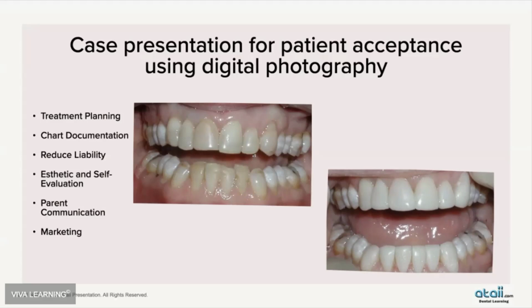You need a good camera. You need a really good camera, and your iPhone isn't going to do it. Your intraoral camera isn't going to do it. And some of you have heard me say during the clear aligner lectures that documentation is important. Patients tend to forget what they look like after you've fixed them up.